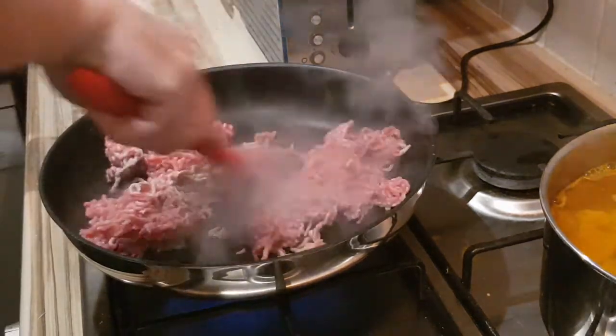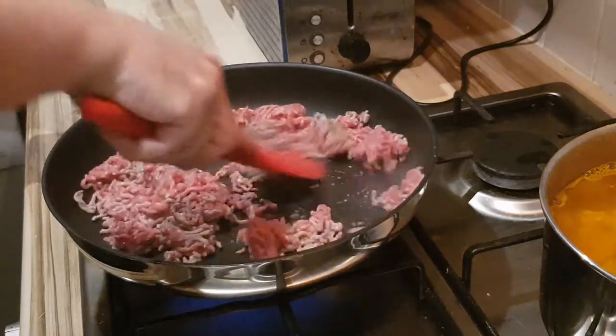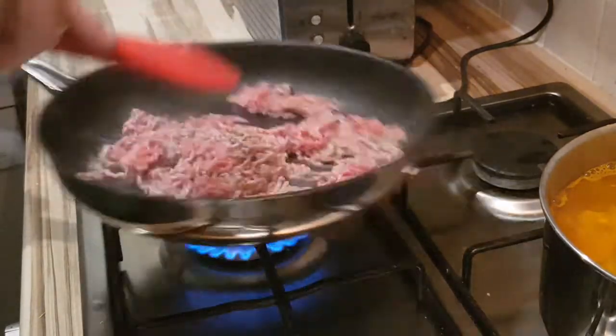Lamb is generally a fatty mince, and that's exactly what we want here. It's going to release fat into the dish. So while it does that, it's going to brown for about 3 or 4 minutes.